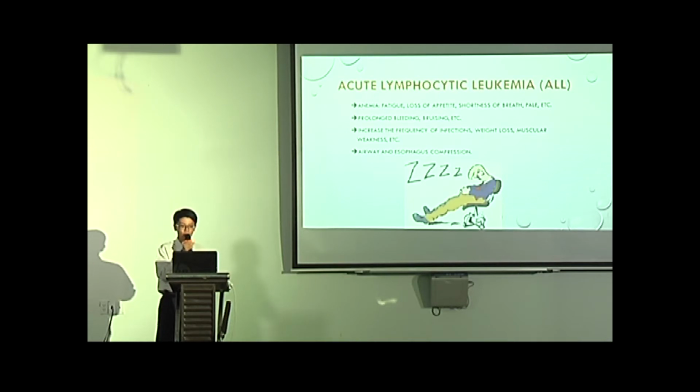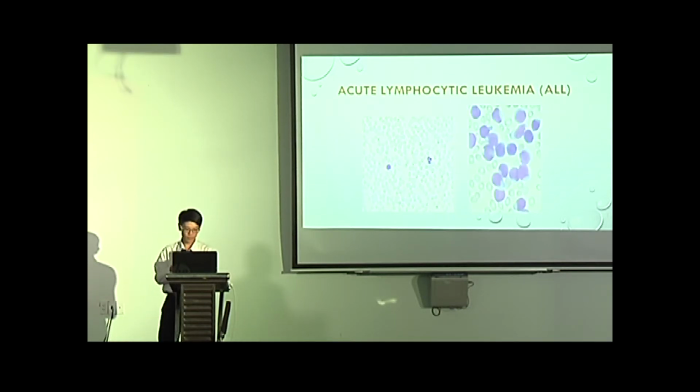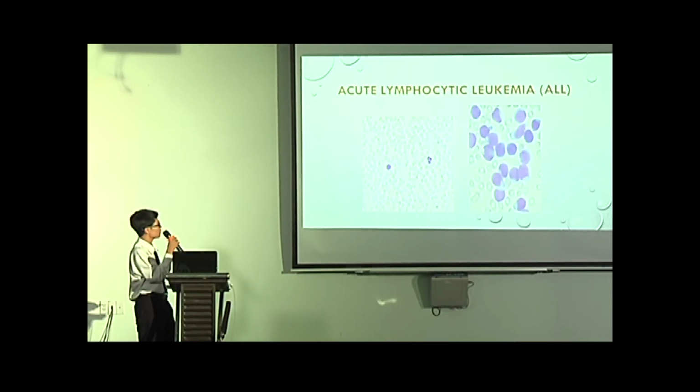And as I said before, when the T cell goes into your thymus, it will be thicker and bigger, then it will compress your airway and your esophagus. Here are two pictures. The first one is a normal blood smear, and these are lymphocytes. As you can see, there are many normal blood cells and just a small amount of lymphocytes.